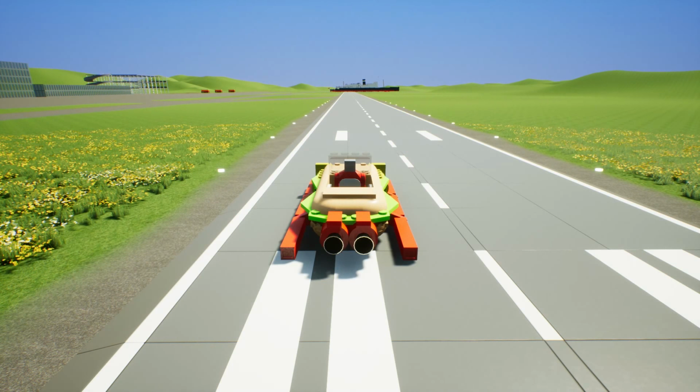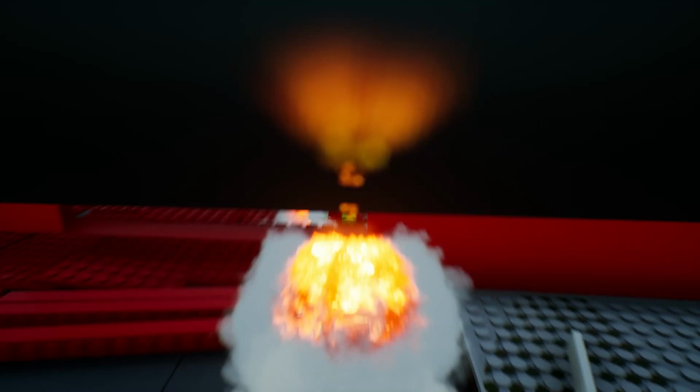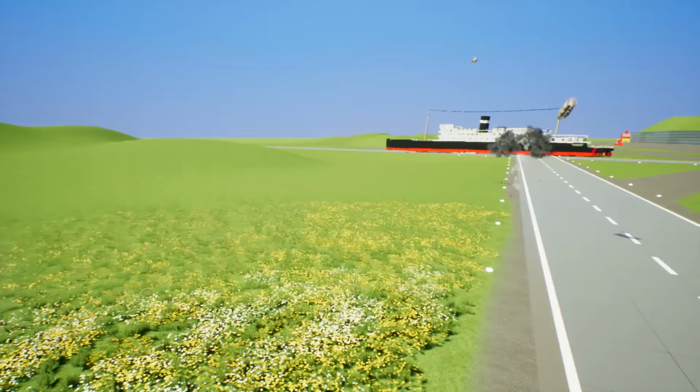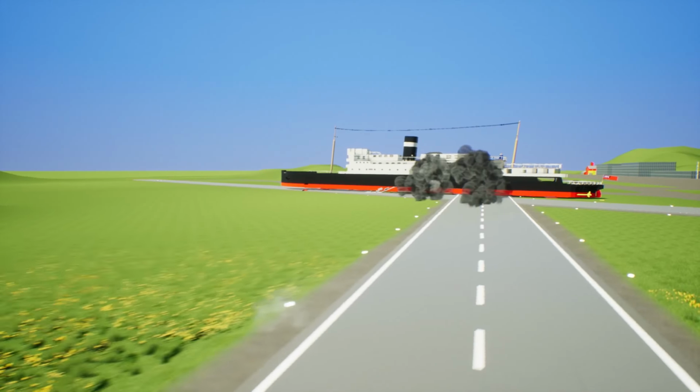He says one tap with the throttle is all it takes, and it has a top speed of 20,000 kilometers per hour. I'll be the judge of that. Forward! Oh my God. What just happened? Did it just teleport through or did it crash through? I don't even know.